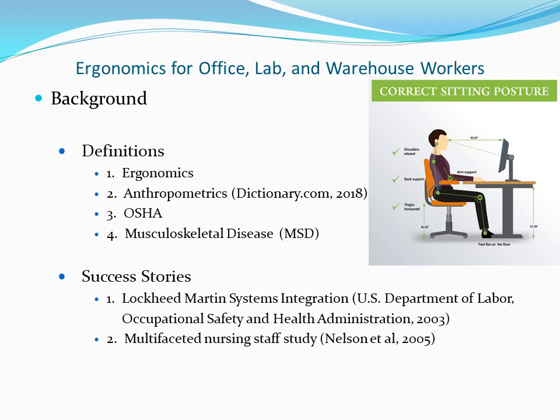OSHA is the Occupational Safety and Health Administration, started with the OSHA Act of 1970, which has improved safety of working environments for the past 48 years. Musculoskeletal disease, MSD, is caused by injury to muscle, ligaments, tendons, joints, blood vessels, and nerves. We will discuss how ergonomics using anthropometrics is important to you to help OSHA continue to help prevent MSD for you.